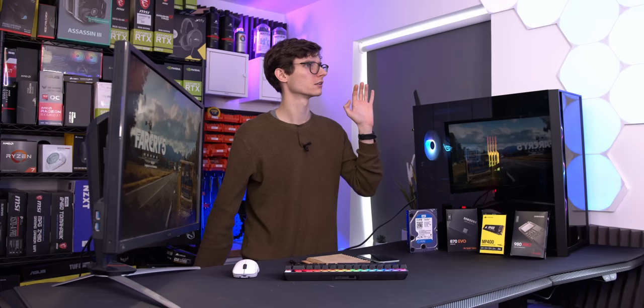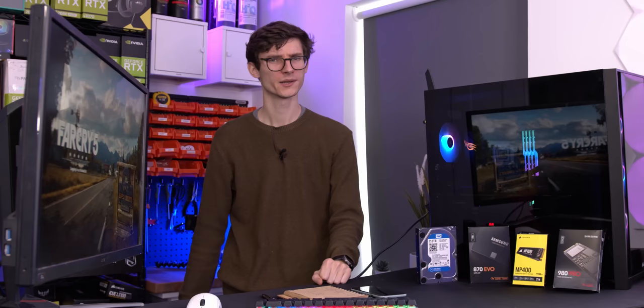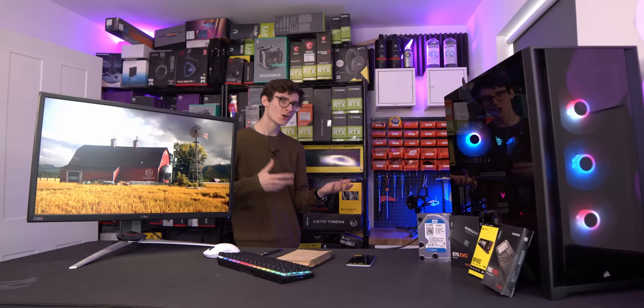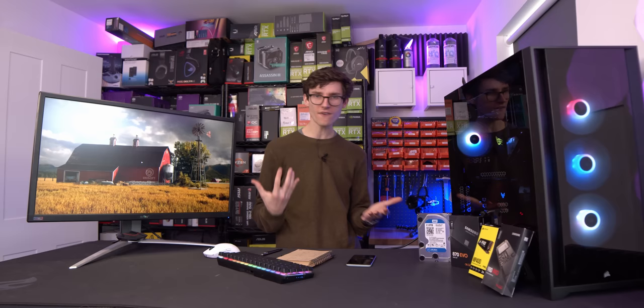Do you hear that noise? No, you don't. Because there's no horrible spinning hard drive going. I hate hard drives. Which brings us on to our final drive, drum roll for the Gen 3 SSD, woo!